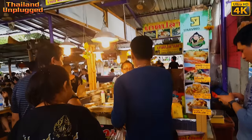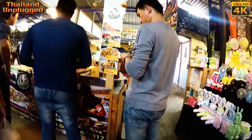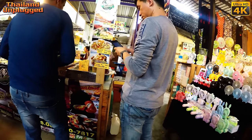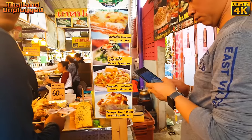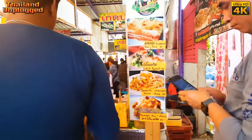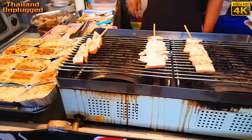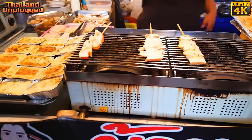Now we are inside, and they have key zones. Zone one has a lot of restaurants. All is good. See this one? Oh, it's nice. Good price, 60 baht. 60 baht for the beer. This is so nice, barbecue squid.